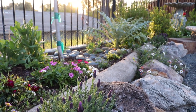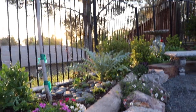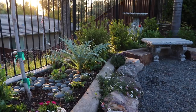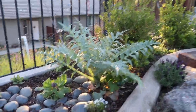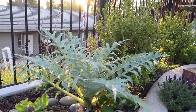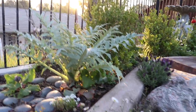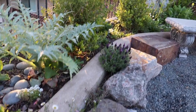And I'm so excited that my artichoke made it through the winter. And I believe it's gonna give me artichokes this year, which will be wonderful. I've tried growing artichokes for a few years, so lesson to every gardener, don't give up.